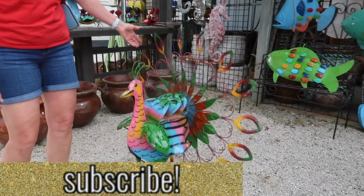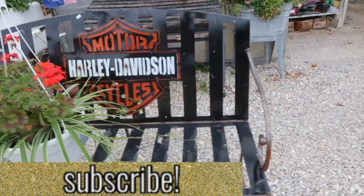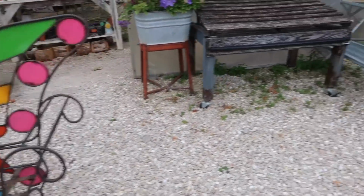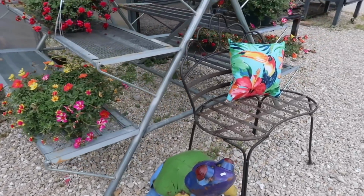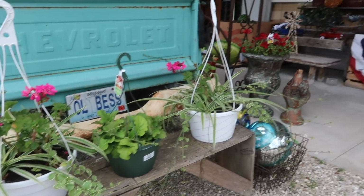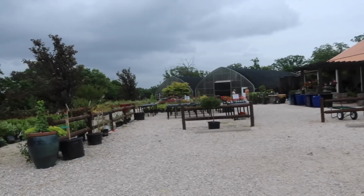A lot of their stuff was really loud and colorful, and that wasn't really the look I was going for. Like, I don't want a giant butterfly bench on my porch. I just want it to be more subdued, a little more classy and chic. I really loved that bench. The hanging plants I wanted to be mostly green. Ferns would have been ideal, but I couldn't find ferns anywhere.